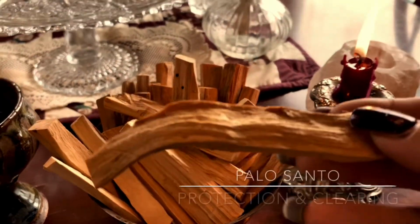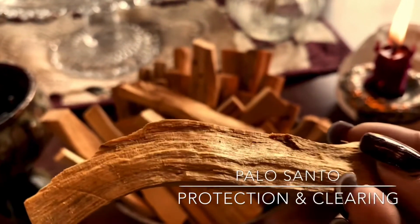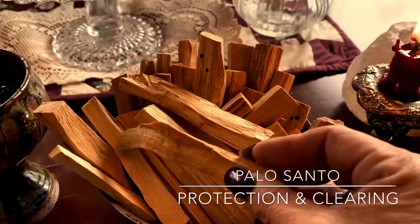Palo Santo, also known as holy wood. This can be used for protection and clearing and can be found in several different kits that we offer.